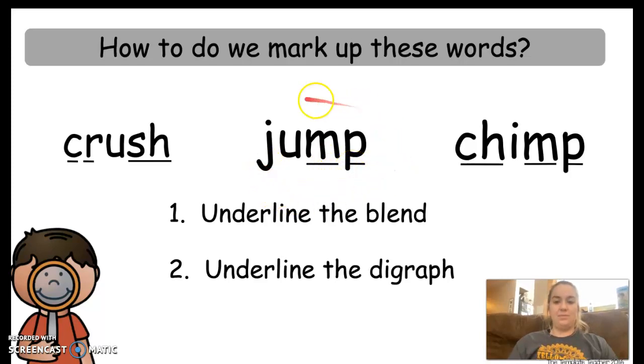Watch Mrs. Sperry tap this word out. J, jump. Hey, why don't you try tapping this one with me? J, jump. Awesome job. Now we're going to look at our last word.